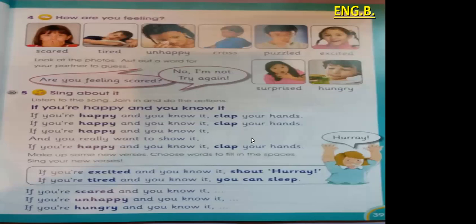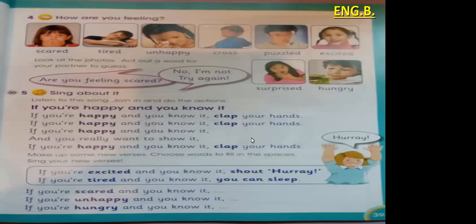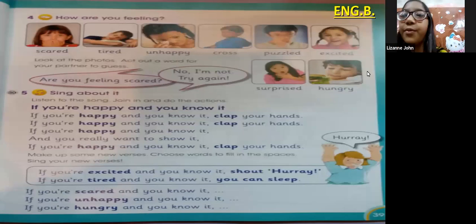If you happy and annoyed, say hula hula. If you happy and annoyed, say hula hula. Hooray! If you happy and annoyed, and you really want to show it. If you happy and annoyed, say hula hula.